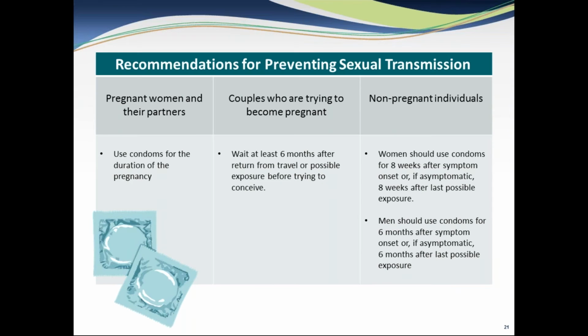The recommendations for preventing sexual transmission are different for pregnant women and couples who are trying to become pregnant than for non-pregnant individuals. Pregnant women and their partners should be counseled to use condoms for the duration of the pregnancy. This recommendation does not change if a patient gets a negative result. Couples who are trying to become pregnant should wait at least 6 months after return from travel before trying to conceive.